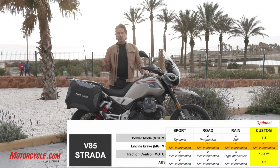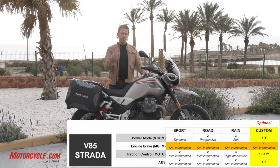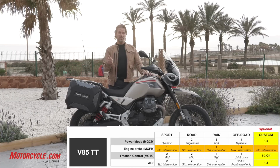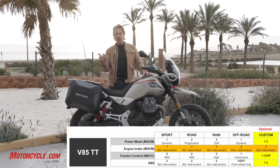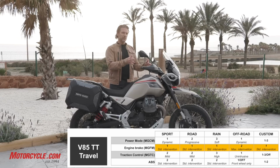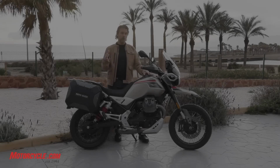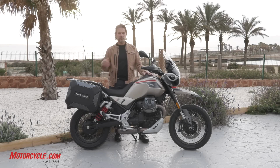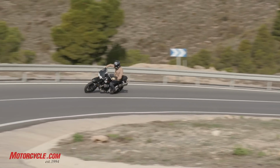The V85 Strada again has three ride modes, just like the previous version: Sport, Road, and Rain. We'll come back to that in a minute. The TT version, the V85 TT, has an additional mode, which is a dedicated off-road mode, and the TT Travel version has all the modes of the TT plus an additional customizable mode. It's important to note that the other two models can also have that customizable user mode, but it's as an additional option.